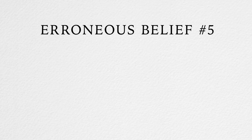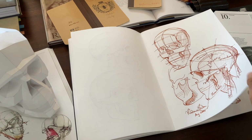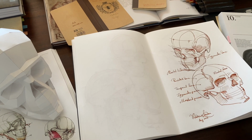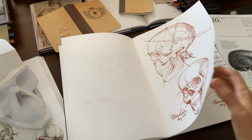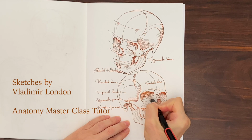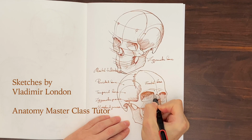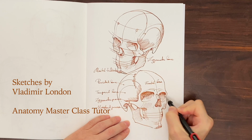Erroneous belief number 5. You need to know Latin names of bones and muscles. That might be true for a medical student, but not for you. In the Anatomy Masterclass lesson, you will hear common names that you already know. You don't have to learn any Latin names unless you want to. All technical terminology is conveniently displayed as subtitles.